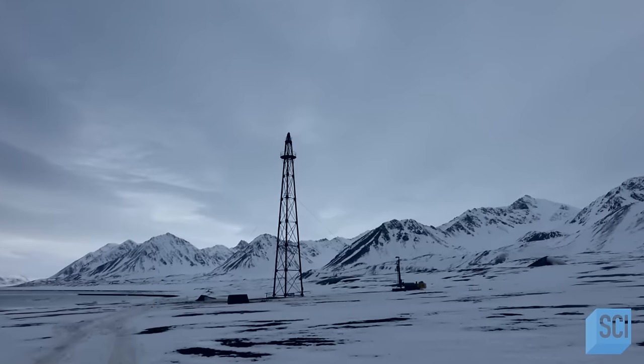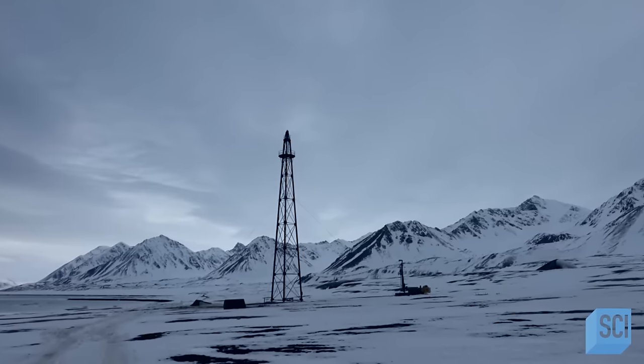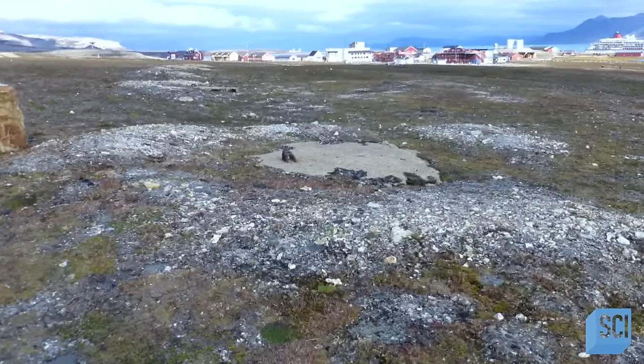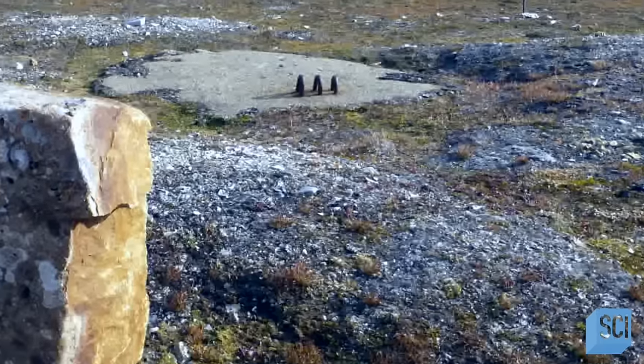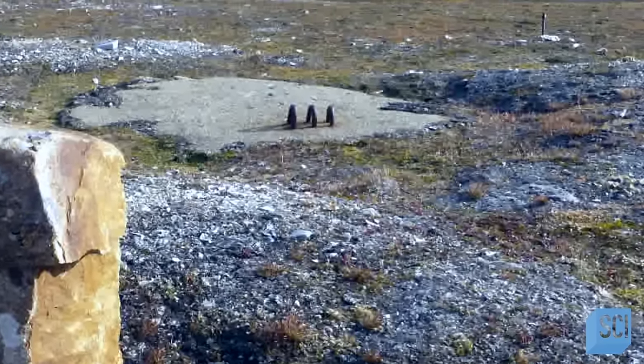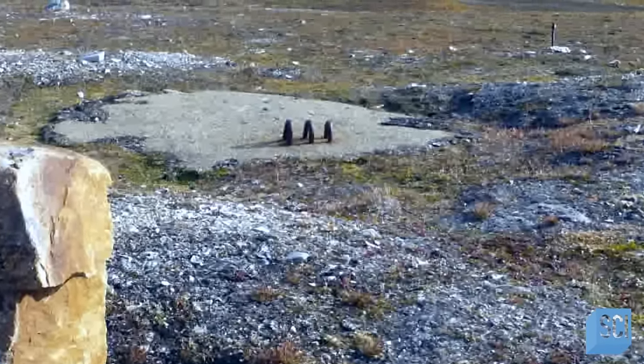A broader sweep of the barren island reveals the remains of several concrete pads in the snow just beyond the tower, each embedded with a number of large iron rings. The concrete pads are spread across an area the size of a football field. These look like the foundations of an absolutely enormous structure.